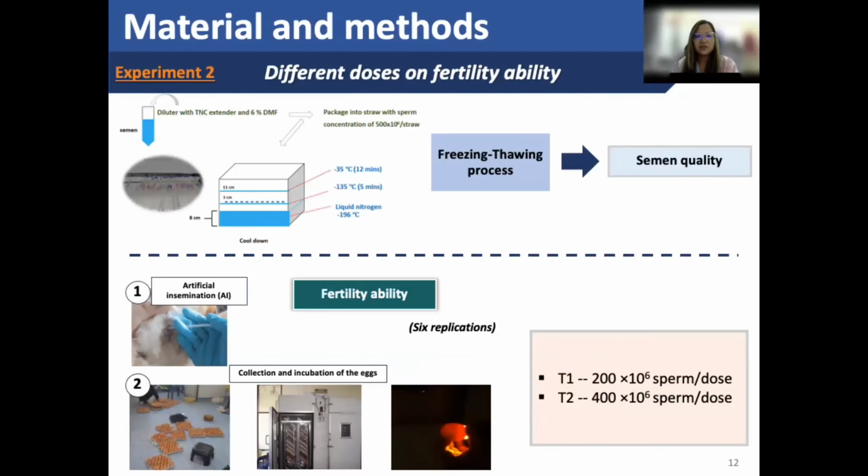About the different doses on fertility ability. The effect of sperm number of cryopreserved semen on fertility was also tested. All hens were inseminated once a week with frozen whole semen. Sperm insemination doses for each treatment were 400 million and 200 million sperm per hen.